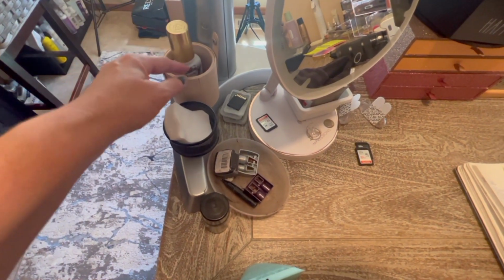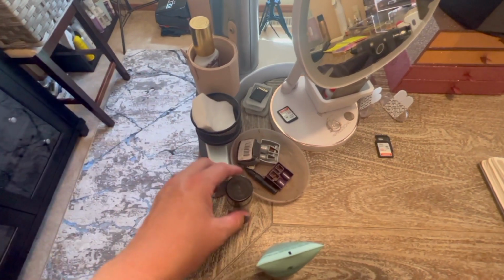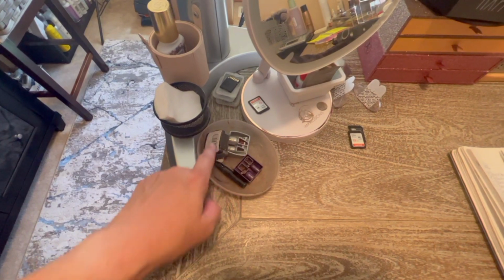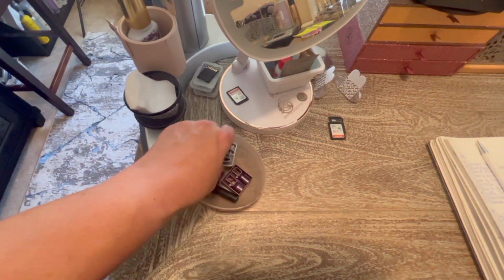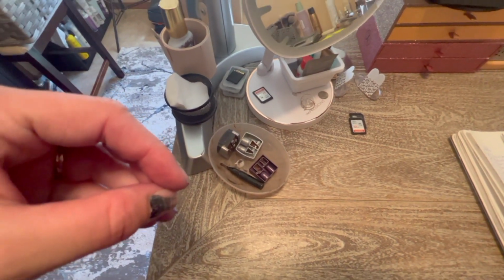Poopery, because everybody needs poopery. These, again, are just here because I have not found a better place for them yet. And then this is my little sharpener shavings catcher.